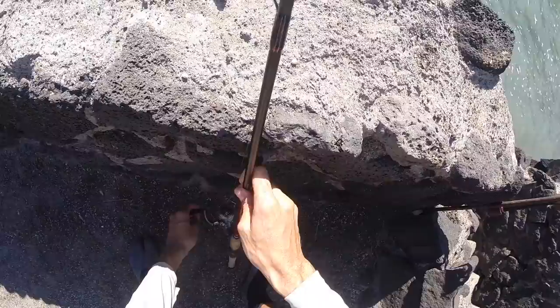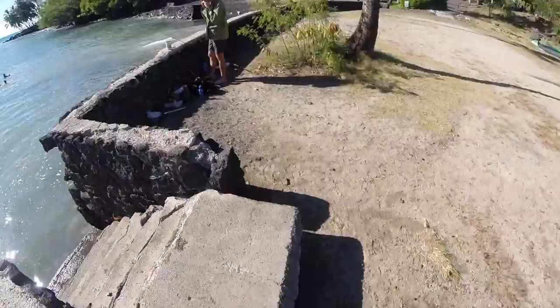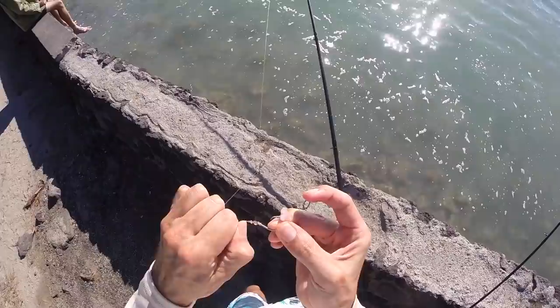Who wants to go faster? Dandrin's fishing pole is christened. Thanks, Dandrin. Decided to check my bait. Good thing I did because it's been totally nibbled off. Put a new piece on there, launch it back.